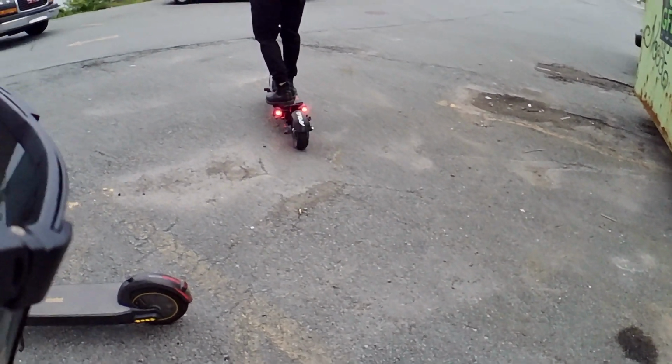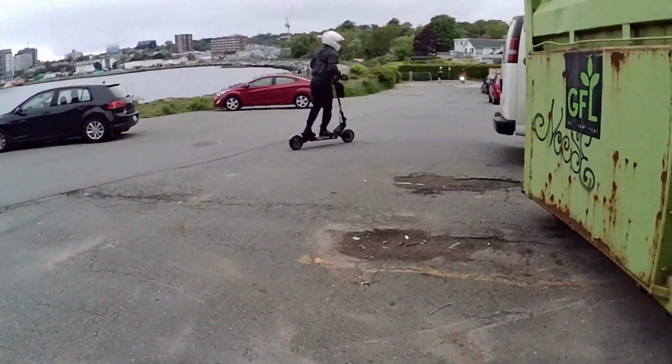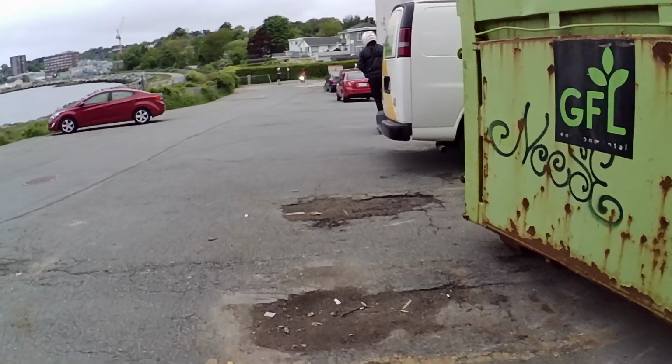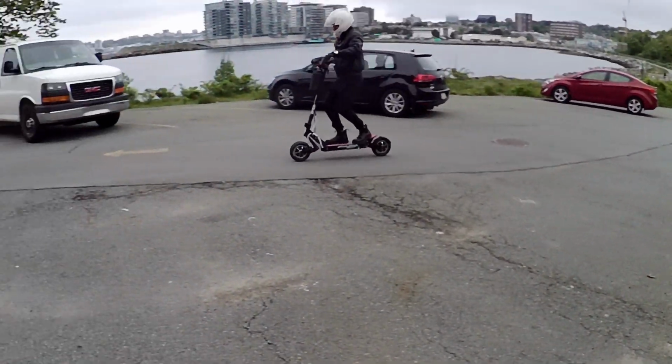Matt's taking the Ghost for a test drive. It's his first time riding a dual motor. He comes from the Segway. Nope, that's square wave.